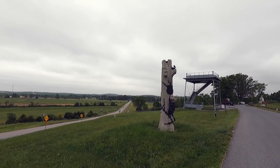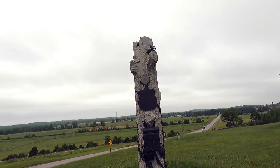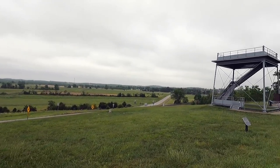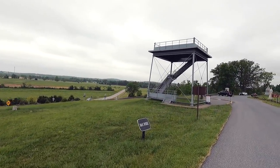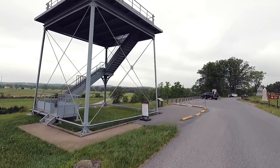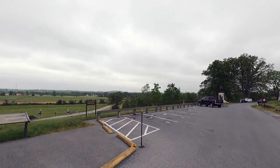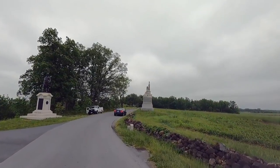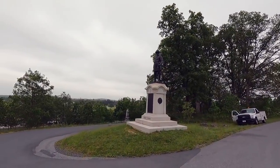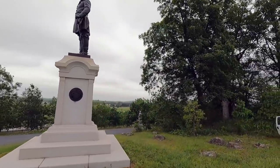Here's one. Huh. Shape of a tree, huh? Little viewing tower. Pretty good parking. I mean, everyone keeps moving, so I've never had a problem stopping anywhere.